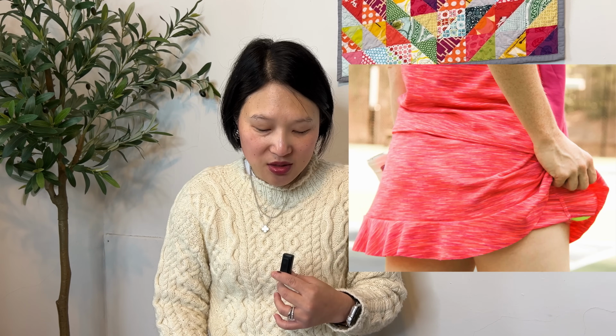The next pattern that I got is from 5 out of 4 patterns. It is the Shenanigans skirt. I bought it for $6, and I've actually already made this up, and I talked about it in my November mix video, so I'll put that up in the cards if you want to check it out. But I really hate the idea of buying all these patterns and then not actually making them.